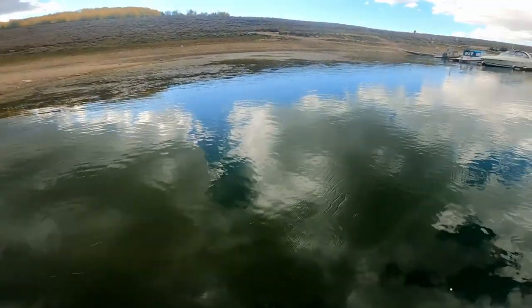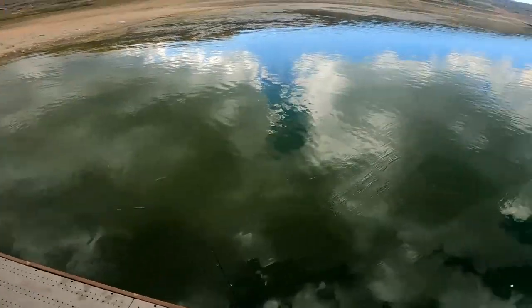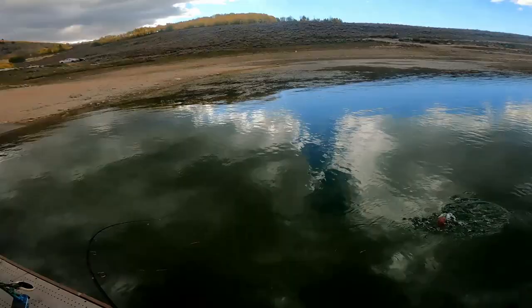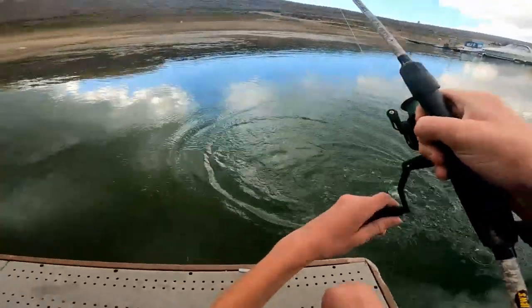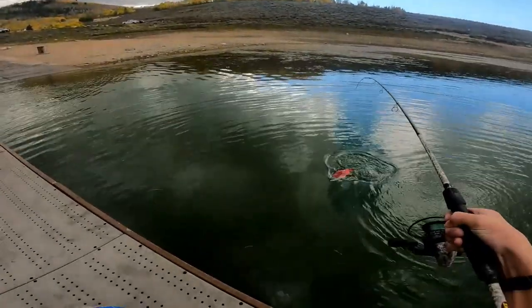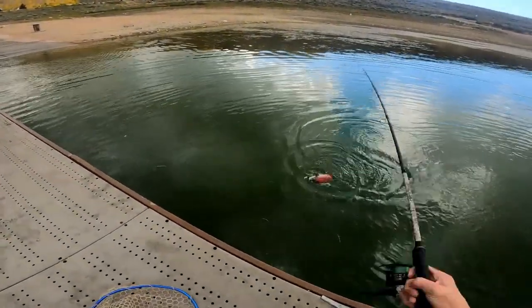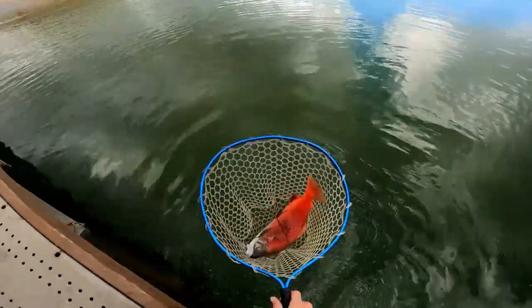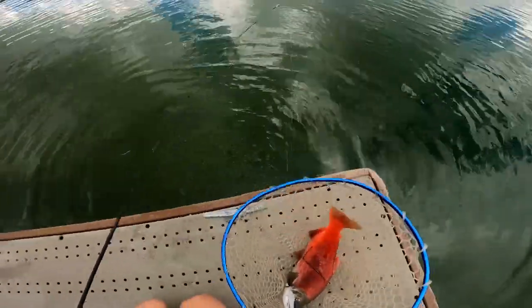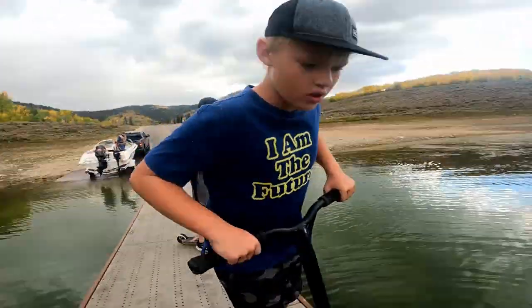Tucker, look, there's a crawfish. Oh, one on, got him, fish on. Kokanee on. Got one, Will. Dude, that is actually a really big one. Oh, he's got a kokanee, huh? Yep. Got it. Oh, beautiful. It's a female. No way, dude. Awesome.